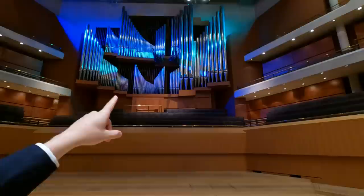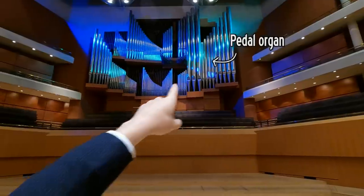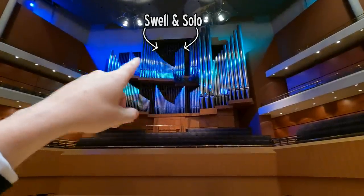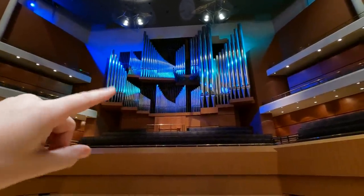So your pedals... On the right there. On the right, okay. A bit more to the right there. Yes, that's good. That's the pedal. That's the positive. That's the swell and solo there, in the middle. And then the great here as well, with the rest of the pedal. Jonathan's pointy finger really helped.